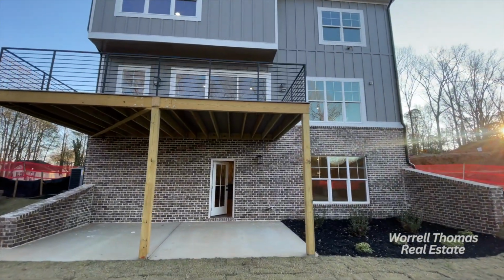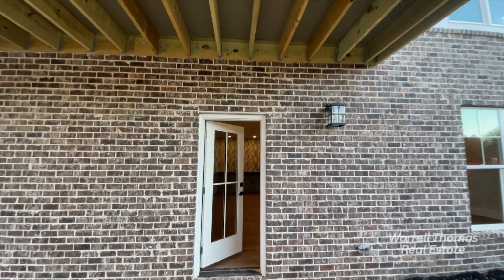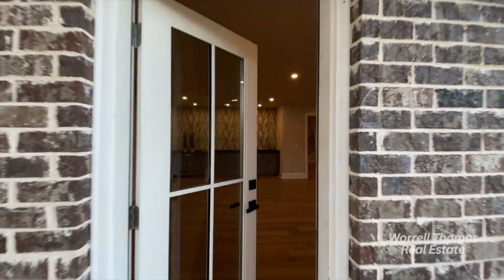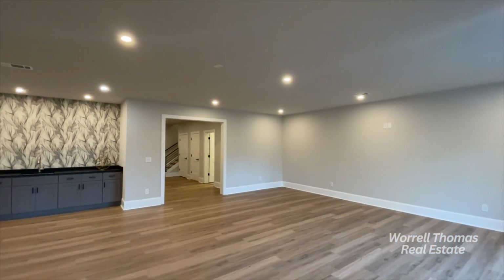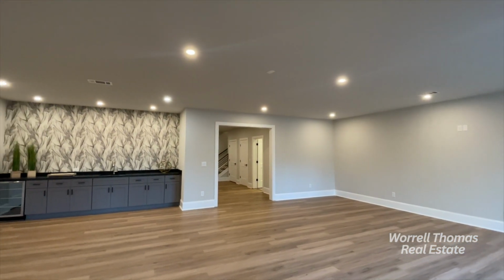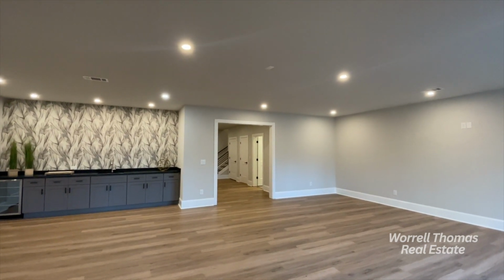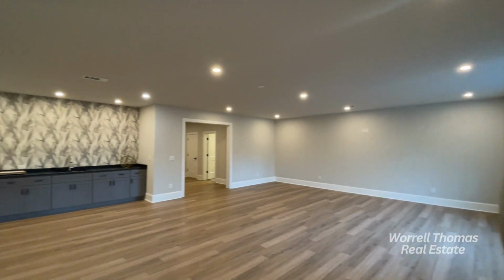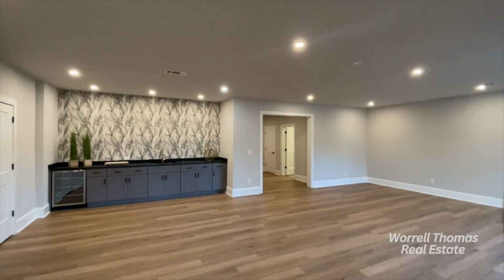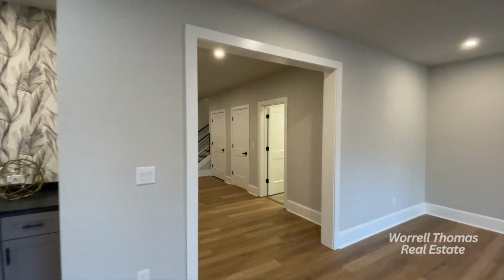So one last thing I want to show you, I do want to get up on this deck and just show you what the backyard looked like from the deck. I really do like the decking that they use for it. Very nice touch. And again, great entertainment space. So if you are entertaining for family, this is definitely the place to do it. So let's make our way upstairs and check it out. But before we do, just want to give you one last look at the basement just to see how massive this area is. And you can get an idea of some of the things that you can do with this space as well.